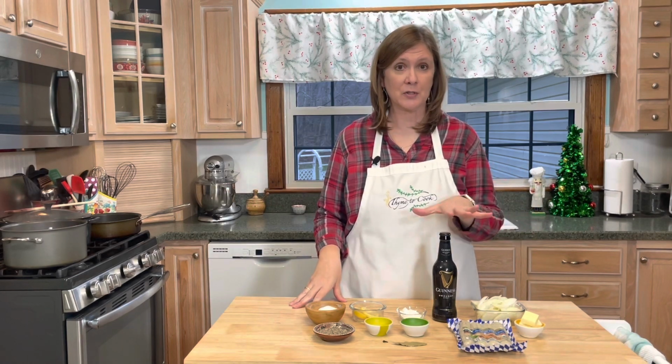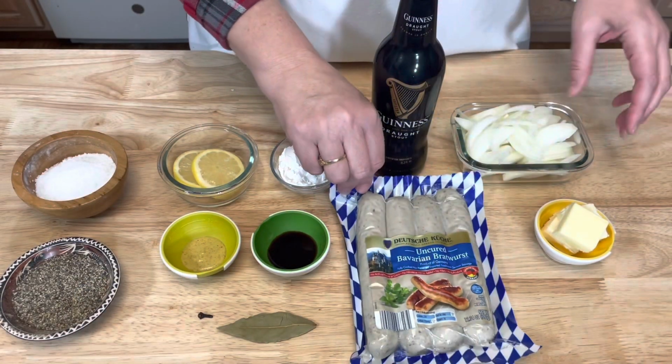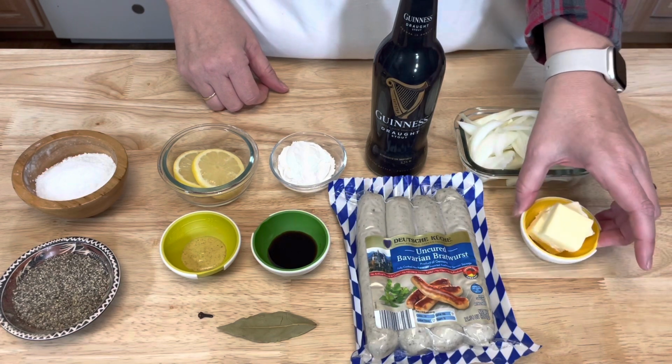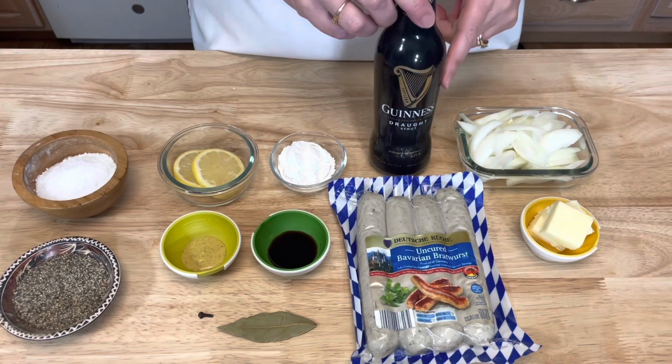All right, guys, so while my potato dumplings are cooking, I'm going to get started on my bratwurst in a beer gravy. So here's what you'll need. You will need 4 to 6 German bratwursts, 1 yellow onion sliced, 2 to 3 tablespoons of butter, and then you'll need a dark stout beer, and I'm using a Guinness.